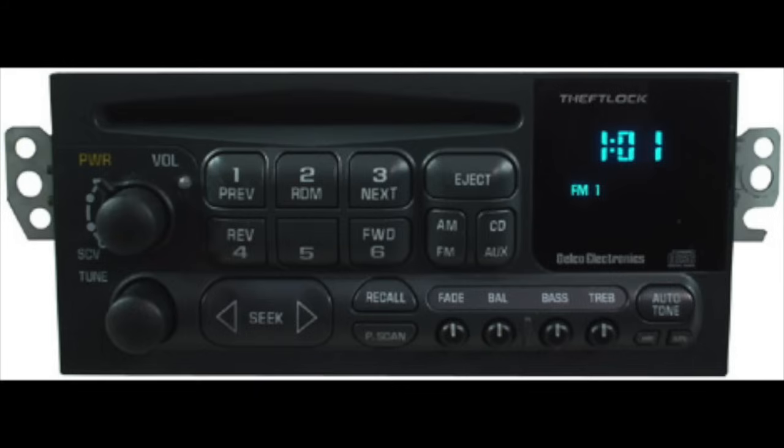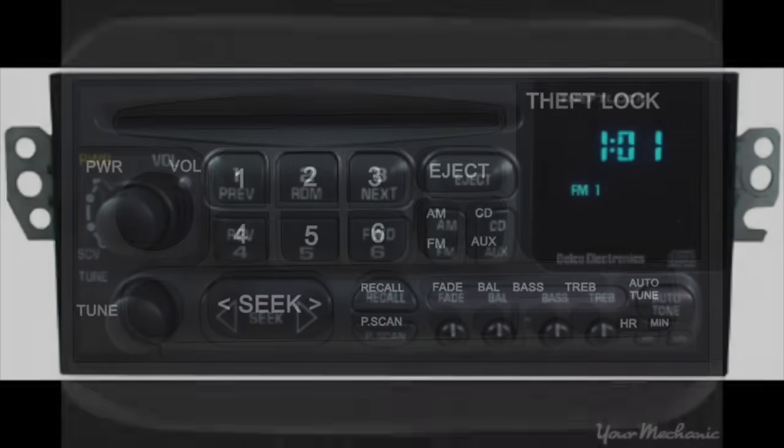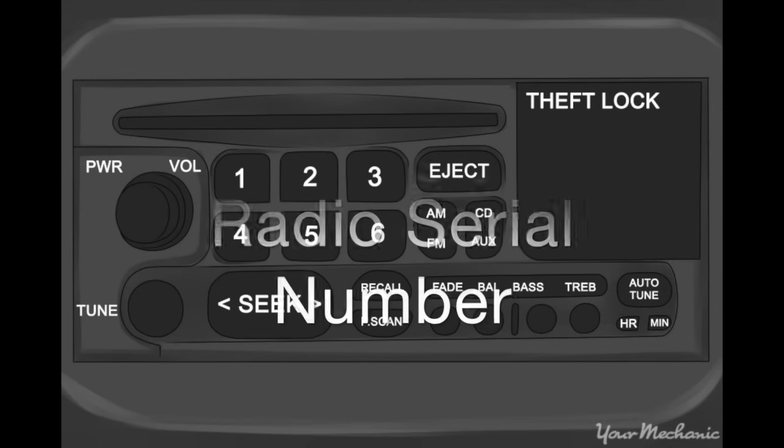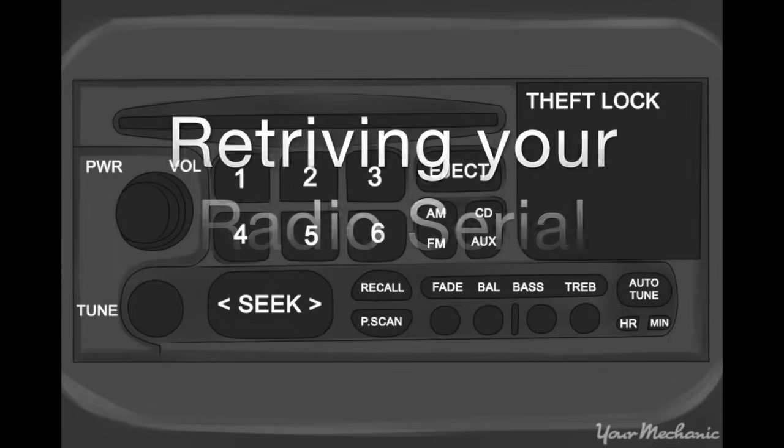You will know that the Theftlock is enabled if you try to turn on the radio and it just says LOC on the display and the radio won't turn on. What this means is it wants you to enter a code in order to make the radio work. Now let's go over the steps. Part 2 of 4, retrieve your radio's serial number.